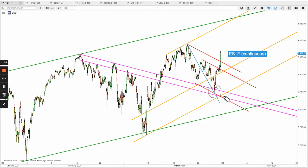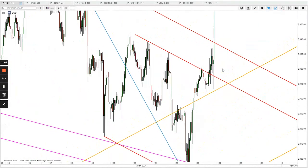The double, or actually triple, support held really firmly. You can see this was not a single line, but a rail. The red plus purple plus the blue one was a triple support, and from there it bounced and finally went through this red resistance, backtesting it twice yesterday. Kind of a deep backtest, but it still held.